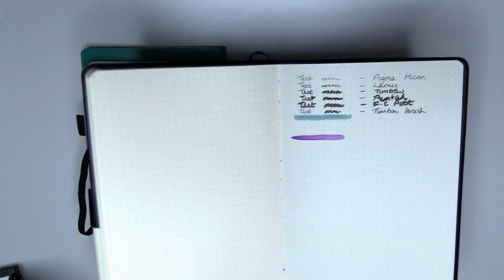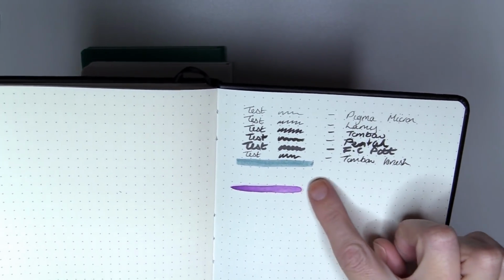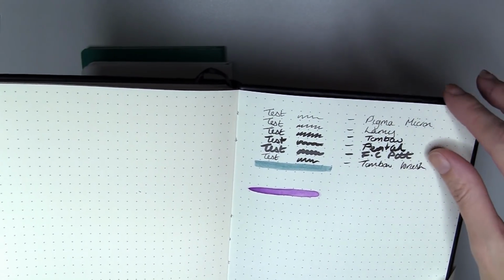Okay, so next we've got the Rhodia Webnotebook. So there's the swatches. Again, watercolour laid perfectly on this. Absolutely lovely.